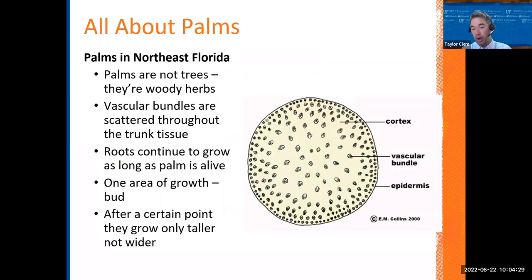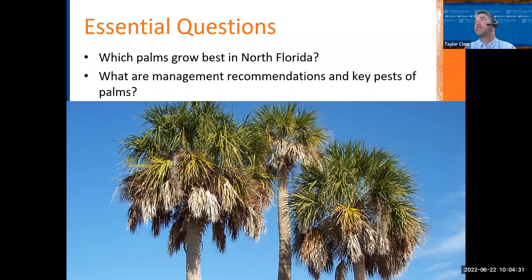So let's talk about palms. Actually, no, I don't want to jump into that quickly. When you think about palms, what are some of the things that you think about? Put that in the chat box, of course. What do you think about when you think of palms? It could be good things, bad things, concerns, exciting things.